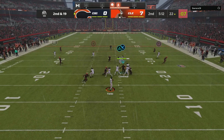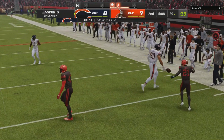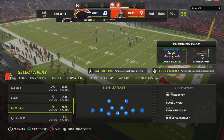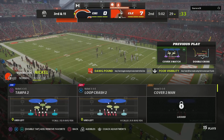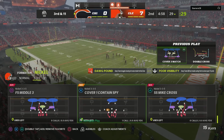Another try after the first down sack. Fields, and this is caught. It's Jimmy Graham. The reception good for 7. It's third down. Brandon, perfect defense in this situation would have meant that there was an incompletion. They would have picked it off. Okay, so they gave up the completion.